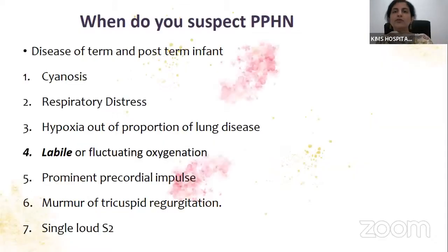Coming to the clinical features of PPHN. So we suspect PPHN usually in a term or post-term infant when there is cyanosis, respiratory distress, and hypoxia which is out of proportion to the lung disease. There are labile or fluctuating saturations. So in PPHN, labile saturations are characteristic. This is not usually seen in cardiac lesions where the saturations are usually persistently low.